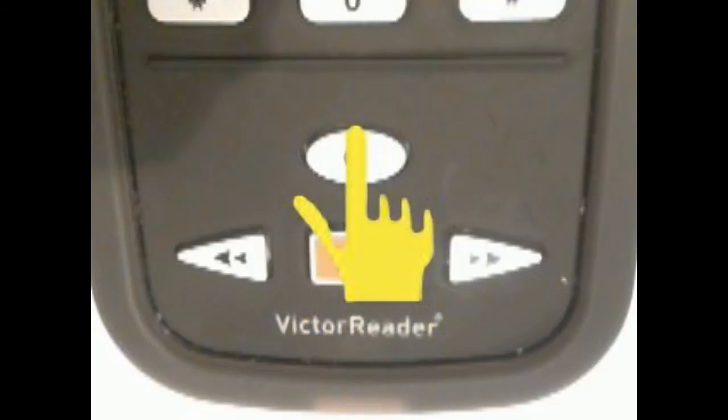Check the date and time by pressing the oval button just above the play button. 08:12 hours, 8 June 2013. The same button will also allow you to set different sleep times. Sleep 15 minutes. Sleep 30 minutes. Sleep 60 minutes. Sleep off.